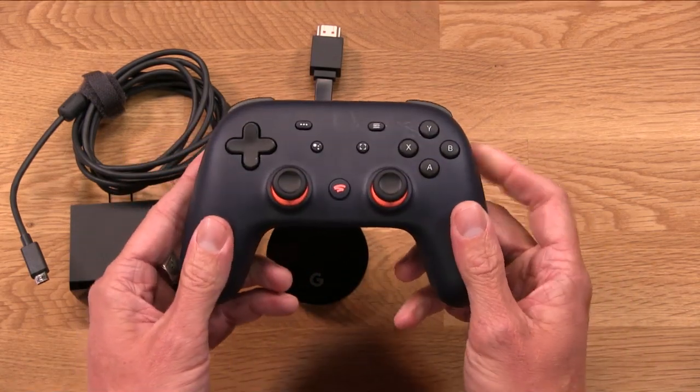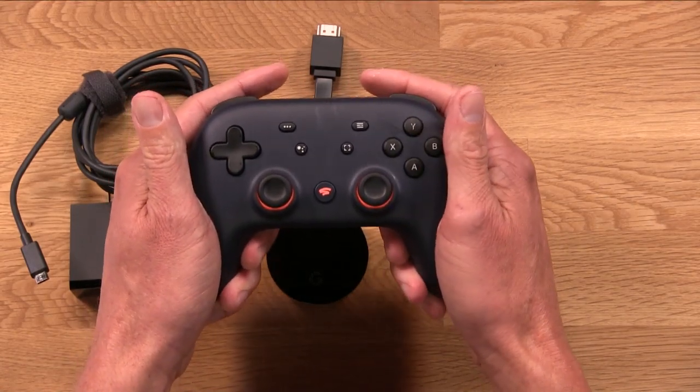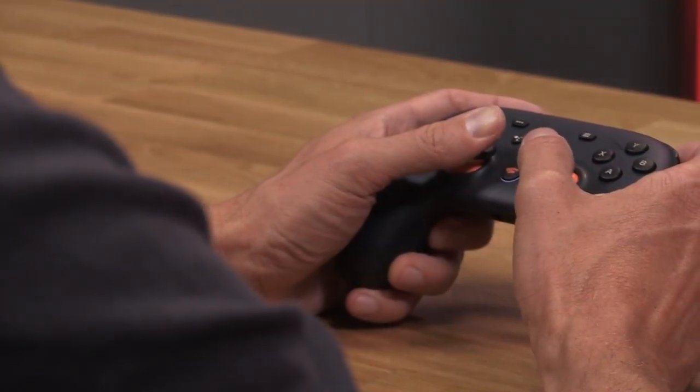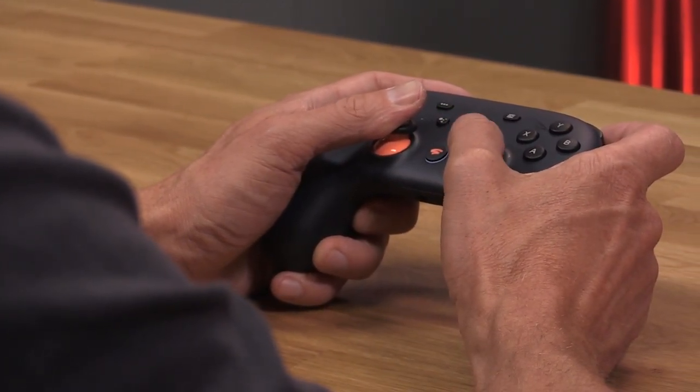I will say one thing I really like about this controller, aside from the ergonomic feel and how comfortable it is in the hands: it has the haptic, the kind of rumble effect happening in each of these arms, and I felt like it's a pretty strong haptic kick to it, so I really like it.